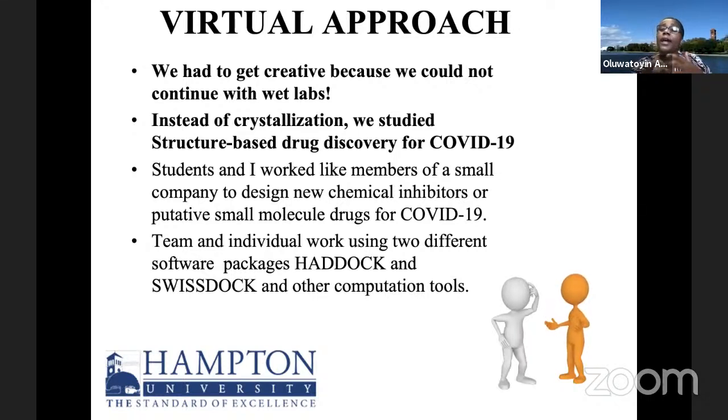So what I decided was, okay, you know what? We're going to work like a small biotech company and do some drug discovery for COVID-19 and use tools that are available for free. Because when COVID happened, I hadn't even set up accessibility for the different software that I paid for for the students. So I had to say, okay, freeware, let's do some stuff. And we went ahead and did that.